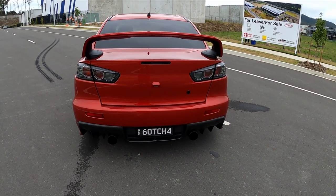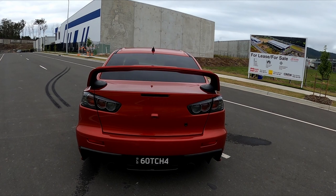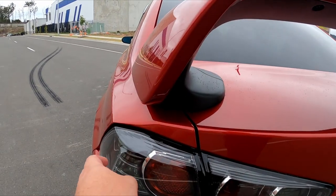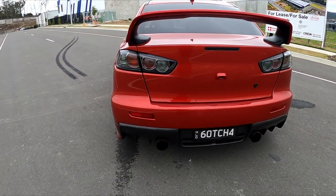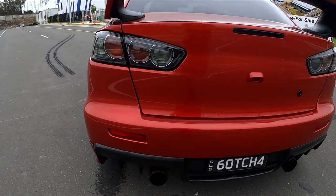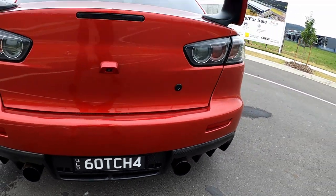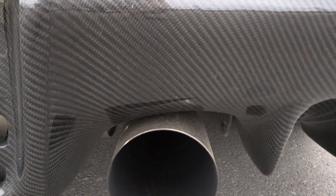I know everyone likes the sort of Audi style, or all the aftermarket tail lights. We're not really a fan of that look, so we just went with the OEM style light, smoked with the clear reflector. And just recently, pretty much one of the final touches for the car is this carbon rear diffuser. So the OEM style in carbon fiber. And yeah, we did a video on that. Really nice piece, and that's kind of finished the car off.